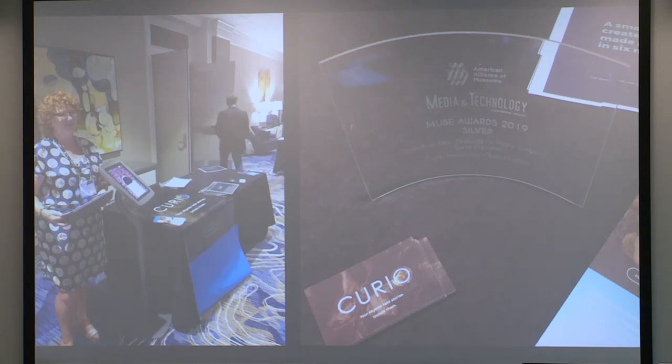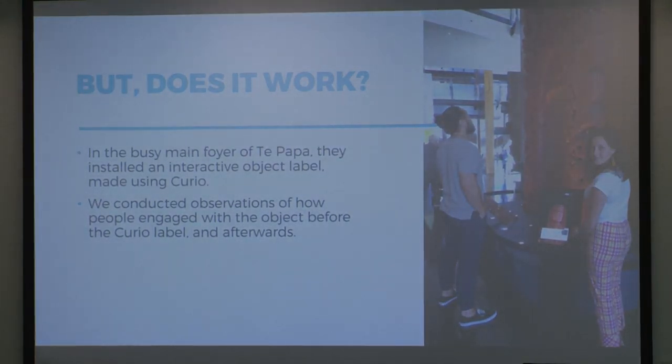We were lucky to get a Muse Award from the American Alliance of Museums earlier this year, which was an enormous thrill for us. And we also have done a little bit of engagement work to go, okay, this is a lovely idea, but does it actually work?